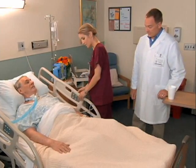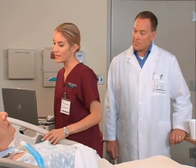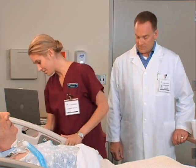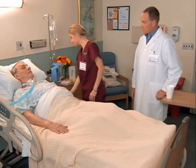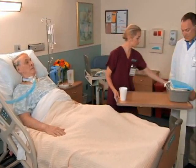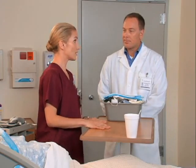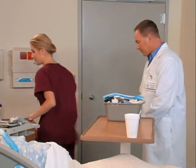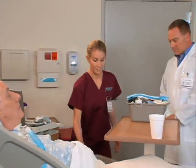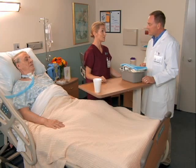First, Marissa, put the bed at a good working height. Okay, and I'll lower the side rail, and I'll elevate the head of the bed to at least a semi-Fowler position. Okay, now I'll bring the overbed table in close and up to about the height of my waist. Okay, and put a trash receptacle right here so it's handy. If the patient were unconscious, what would you do differently?